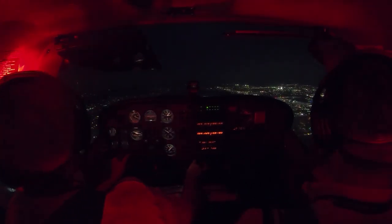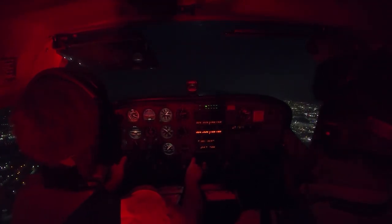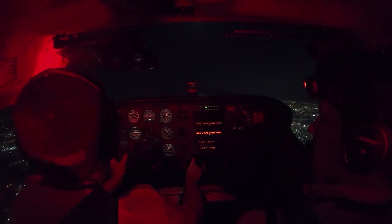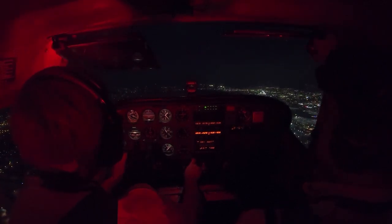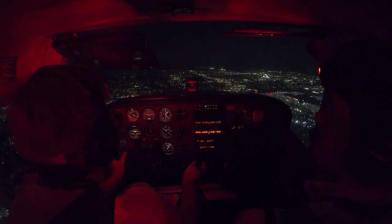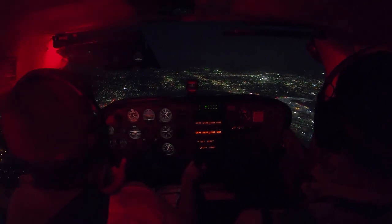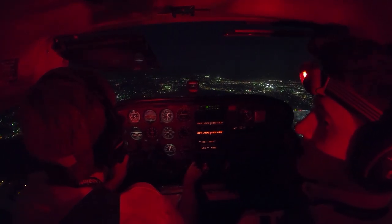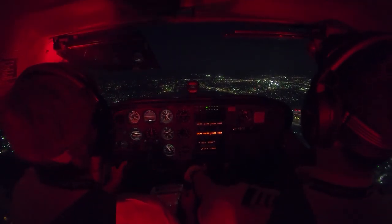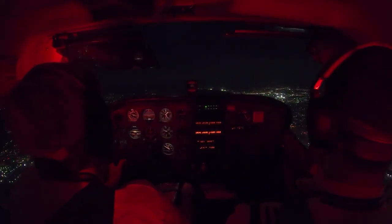200 to go. Traffic pattern altitude, leveling off. 2100 RPM. And we were cleared for option. Engine fails. You're number 2 flying assessment left downwind past the tower. They're going to be making a short approach. Runway 27 right, clear the line.